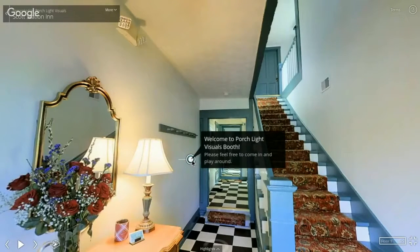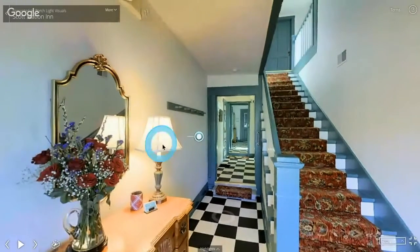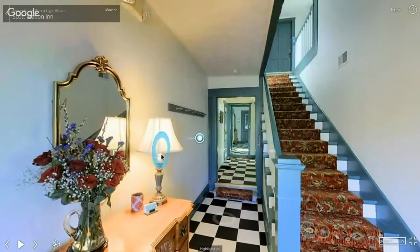So this is still from our booth at the AIHP. But say now, for instance, this lamp is very, very precious, and you'd like to sell it for a lot of money or for a little bit of money. We can go ahead and tag this lamp and then say it'll be X amount of money.